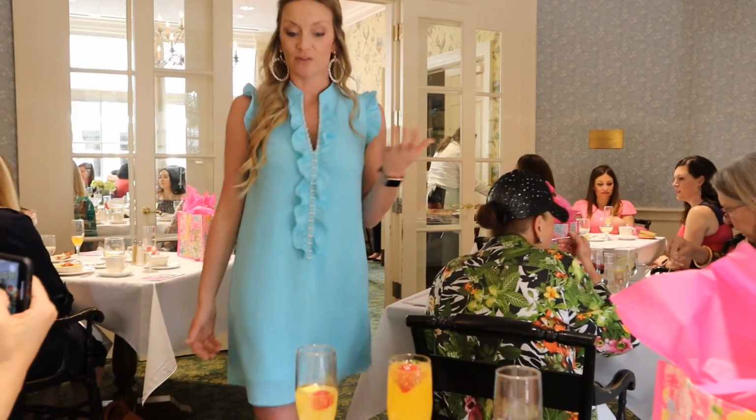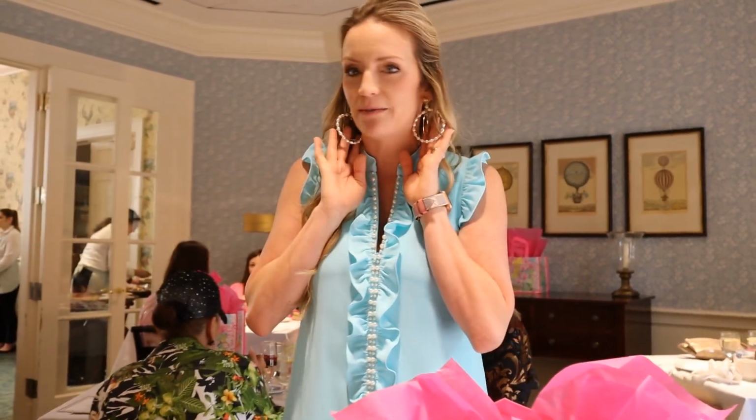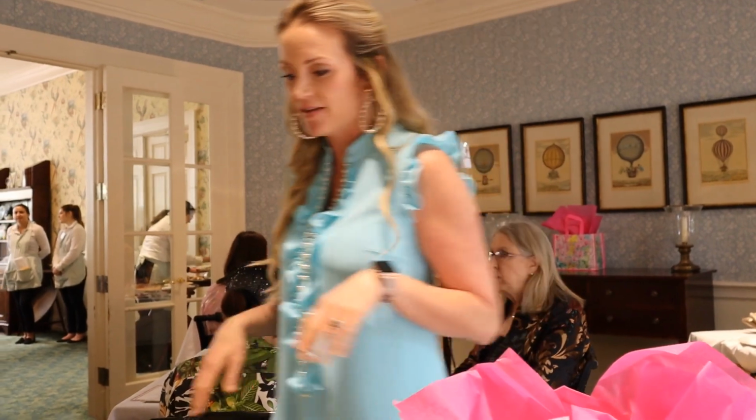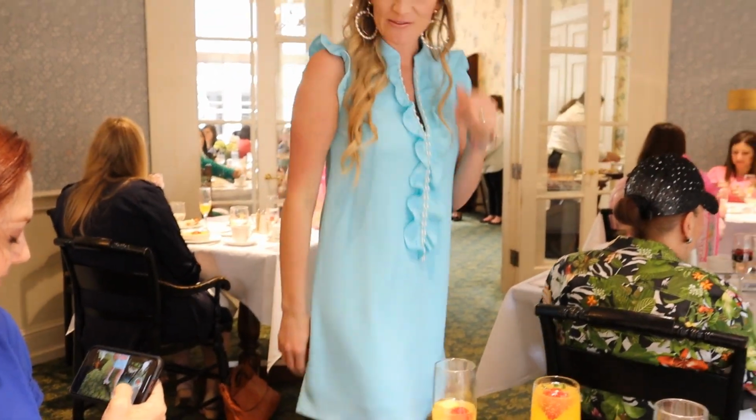So we are on our final look. This is the Adelie dress. It retails for $198. Also comes in white. Fun little shift dress. Same earrings I've worn the entire time. I'll show you the versatility of them. And the same shoes I was wearing the last look, the Bridget shoes. And so that's our final look.